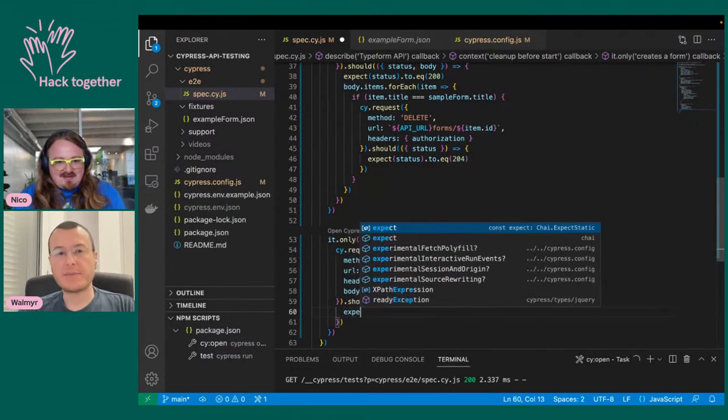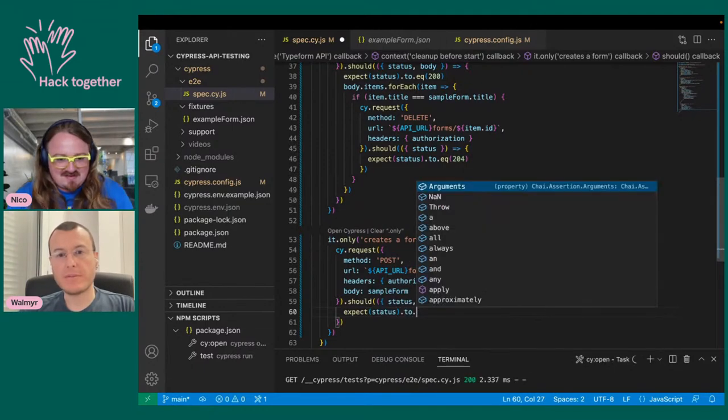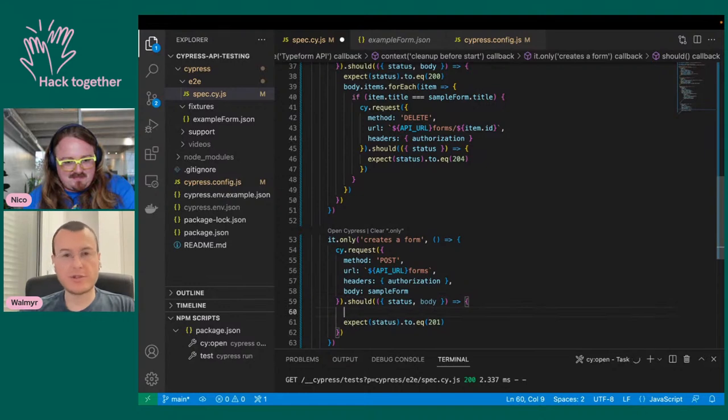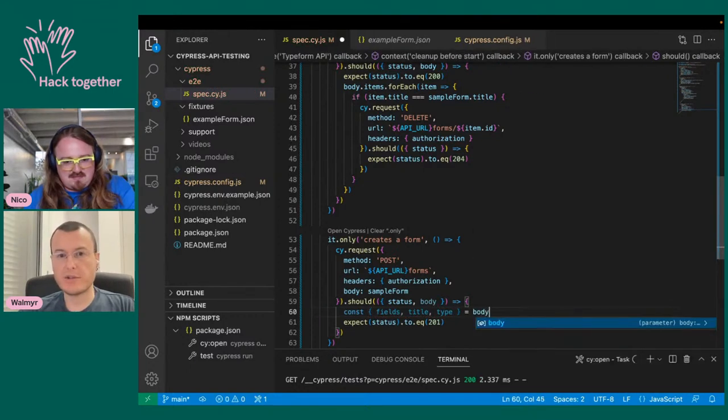And then I can expect the status to equal 201 because it's like create. Actually, I like to destructure things instead of doing body dot something. So I'm gonna get the fields, the title and the type, because this is what I want to assert on. So I'm gonna destructure those specific attributes from the body of the response.